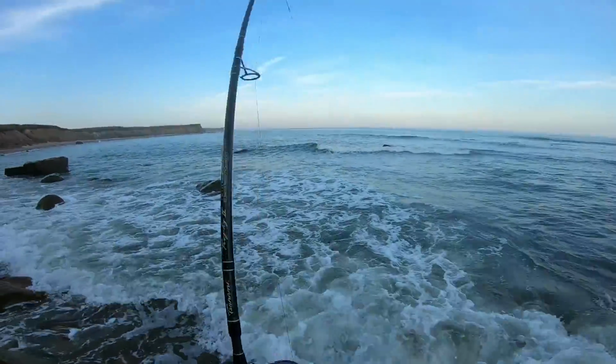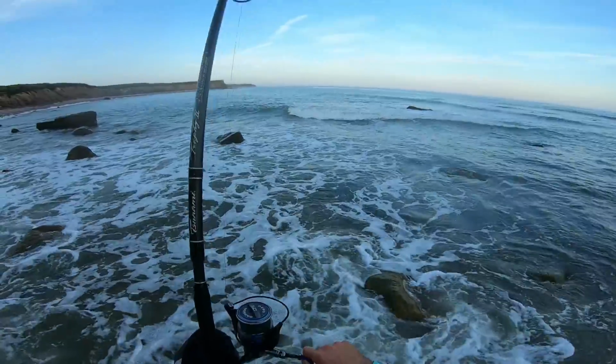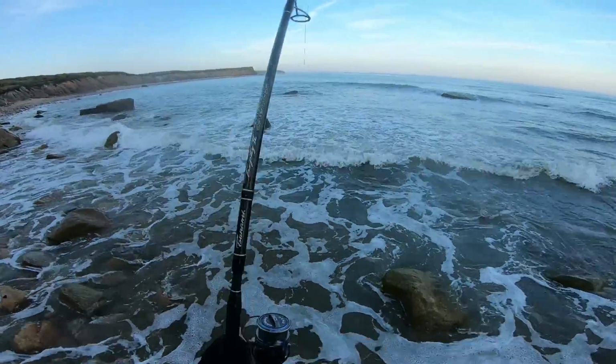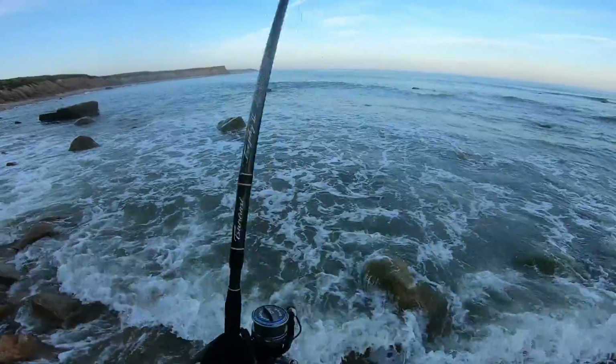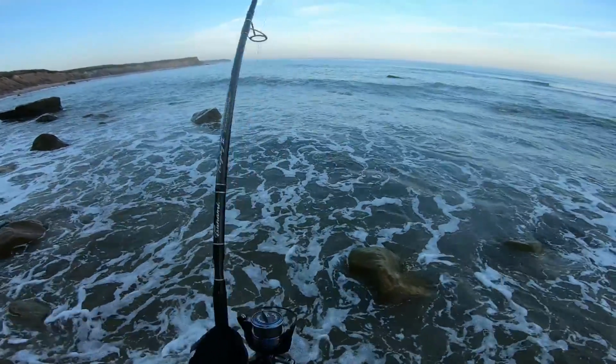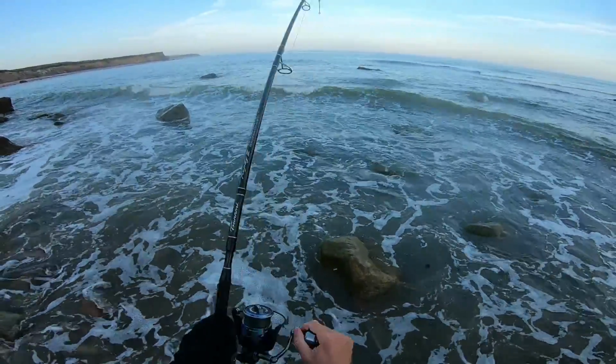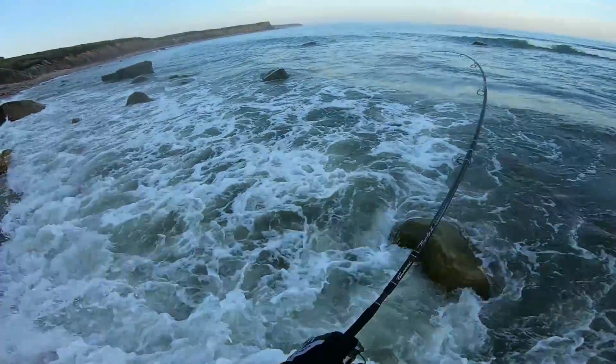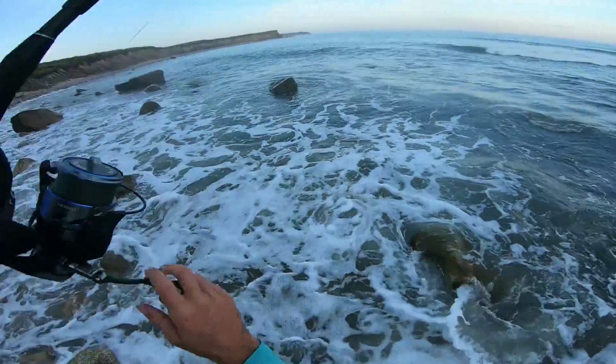There he is. Whew, that one hit really hard. This might be a nicer fish too. Pulling some drag. Oh yeah, on the bucky. Stay hooked, buddy. Stay hooked. Oh man, he's trying to take me around that rock.